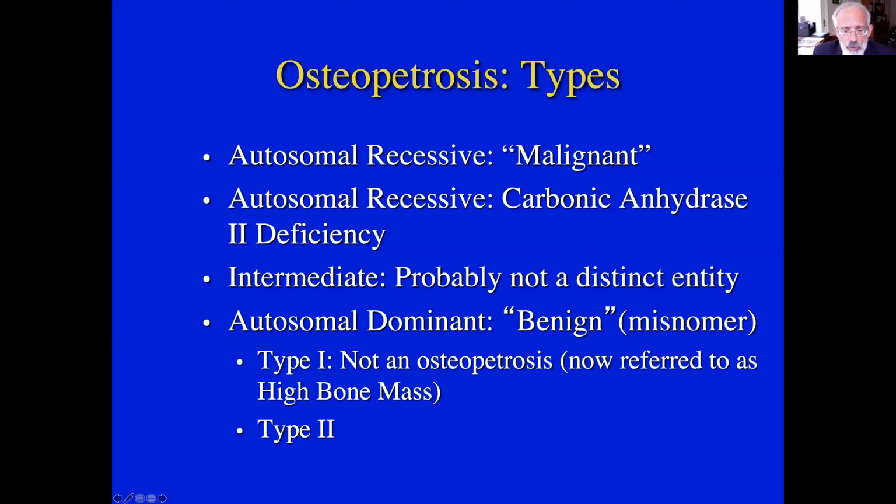Autosomal dominant was originally described as the benign form of the disease. This is clearly, as you're going to see, a misnomer. Certainly this gentleman had autosomal dominant osteopetrosis, and this was by no means benign in him. The type 1 is not an osteopetrosis. It's now referred to as high bone mass. It's due to LRP5 activating mutations. And the type 2 is the type that our patient had and is the more common, actually the most common type of osteopetrosis.